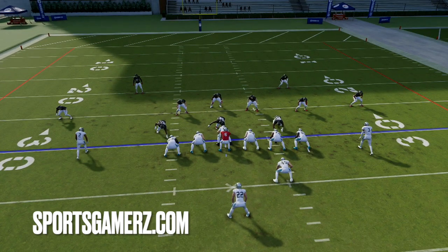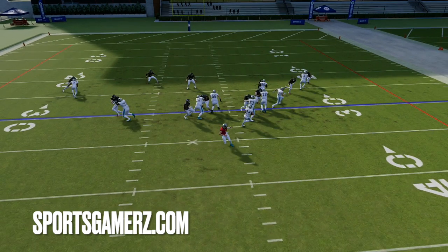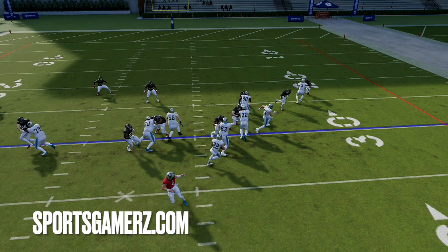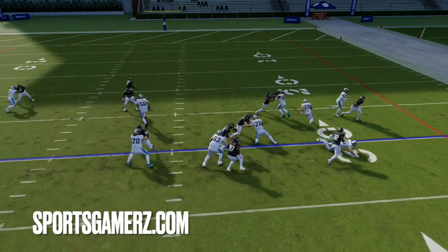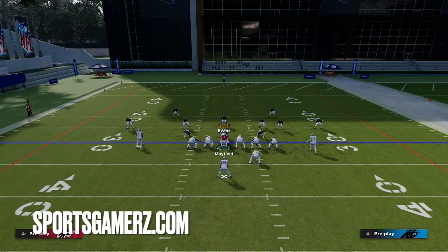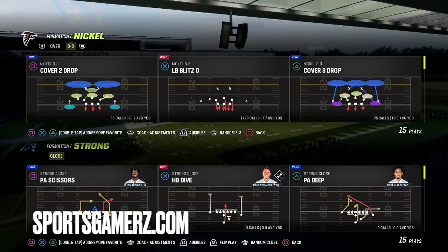Getting a little older now, so I don't have the best stick like I used to when I was younger, but still, I'm able to get really good yardage with this play. So if you have good run stick, I'm sure you guys can do even better than I am here. But you guys can see here again, the hole is so wide. I mean, a truck could have driven through it, and I'm just able to cut up there for an easy touchdown. So you guys can see that against man-to-man Ds, especially the cover zero blitzes, you're going to get a lot of big chunks, right? A lot of big chunks.